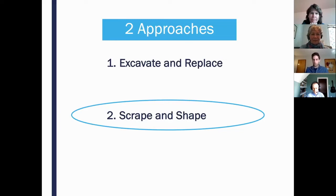And then all of the other soil that's under that, we just move it around. We shape it. It's basic earthworks. It's not like we're bringing in truckloads of new soil to build the rain garden. We're building the rain garden with what we have there.